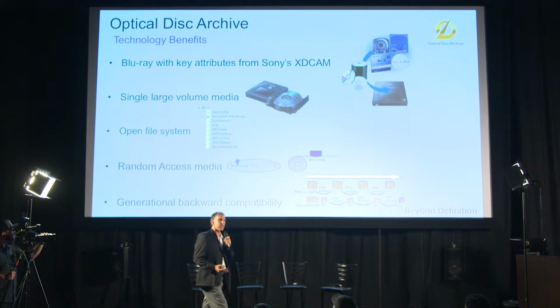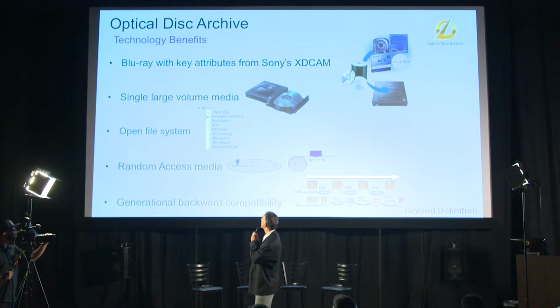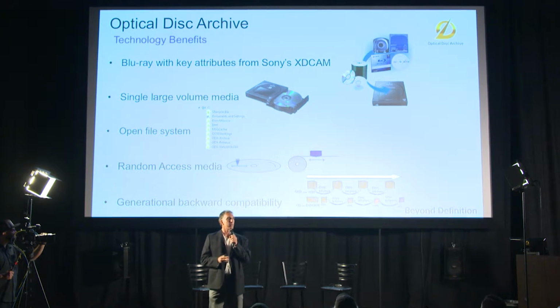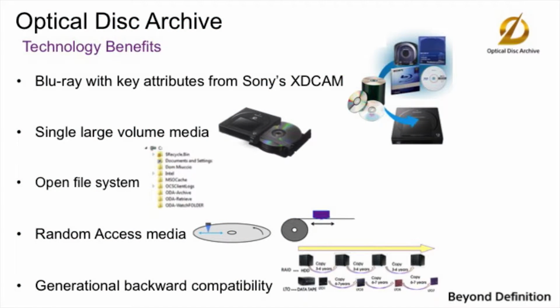So first, I wanted to give you a quick introduction to Optical Disc Archive. The first thing is, as far as the technology benefits and overview, Optical Disc Archive is Blu-ray technology based on XD-CAM. So what we've done is we've taken those single disc of XD-CAM, the Blu-ray disc, and put them inside a cartridge. There's 12 discs that can fit inside a cartridge. And we span them as one volume. So currently, the largest capacity that we offer is 1.5 terabytes.